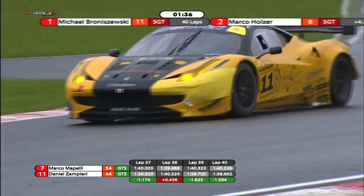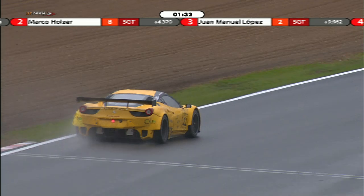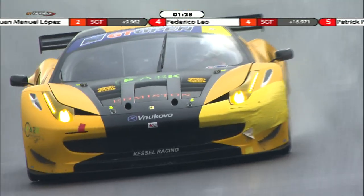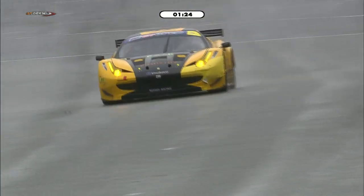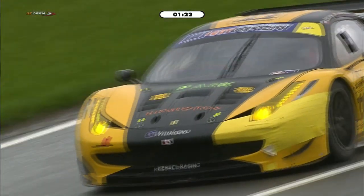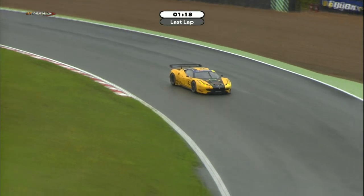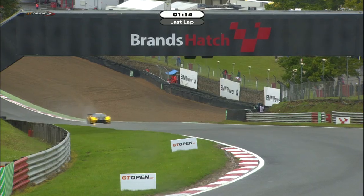So, Brosnitsky leading, and is this going to start the final lap of the race? It is going to start the final lap of the race because we've got 90 seconds left on the clock, and they're lapping in the region of 1 minute 39. So Brosnitsky then about to start the final lap of the race and en route to claim his and Philip Petter's first win of the season, potentially. And it was a 1 minute 40.3 though from Brosnitsky. 2.7 seconds is his advantage over Marco Holzer.